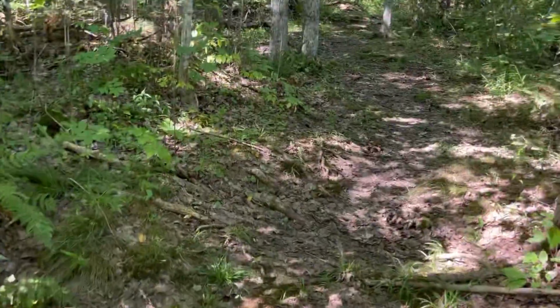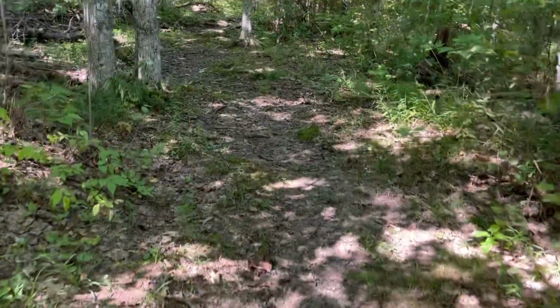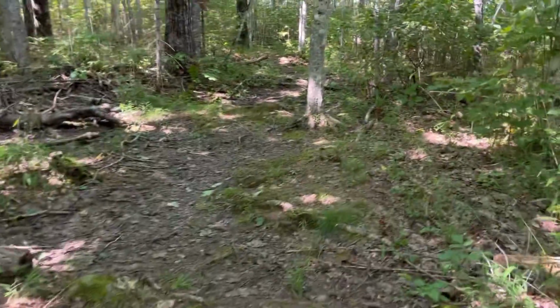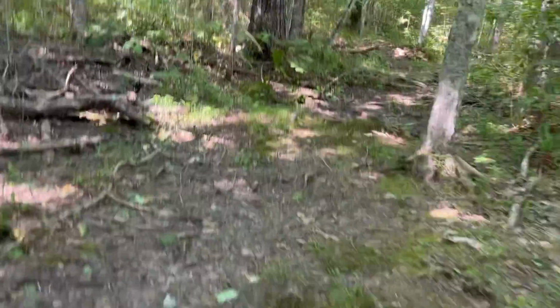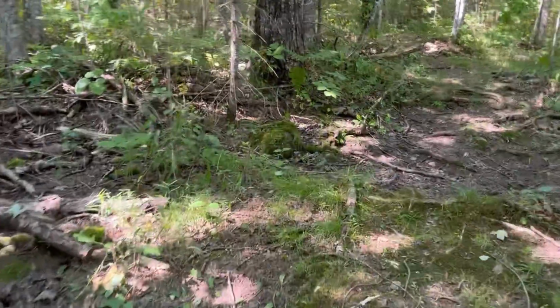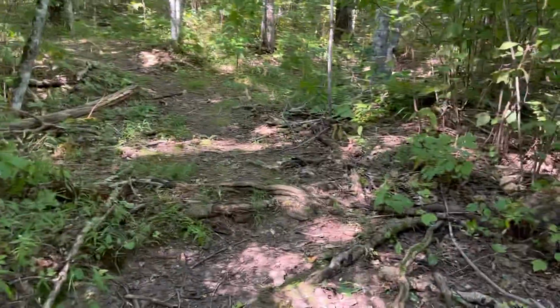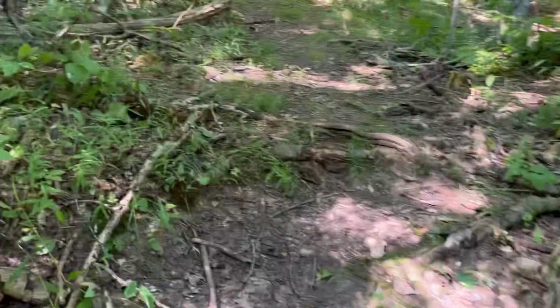And they talk to the mushrooms through the roots as well. Some mushrooms can only live with certain types of trees. And some mushrooms share their resources with trees. Thought I saw something.